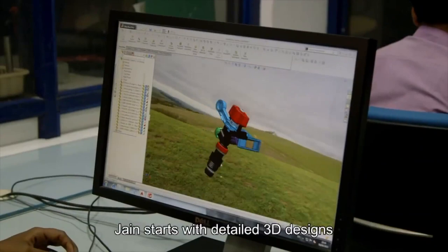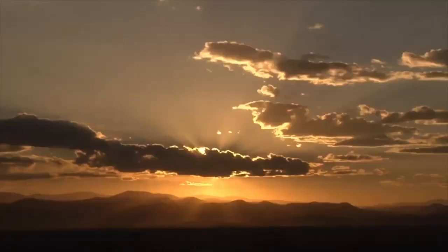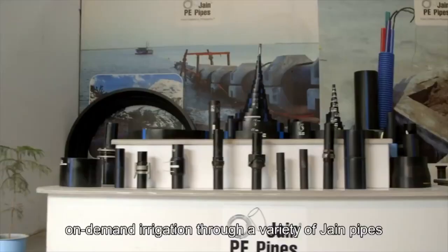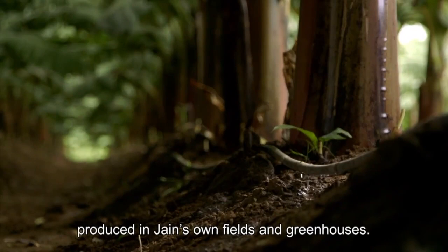Jain starts with detailed 3D designs and provides the widest range of irrigation products and solutions. In this remote part of the world, where there is no electricity, Jain's solar-powered pumps provide on-demand irrigation through a variety of Jain pipes to irrigate the roots of plants produced in Jain's own fields and greenhouses.